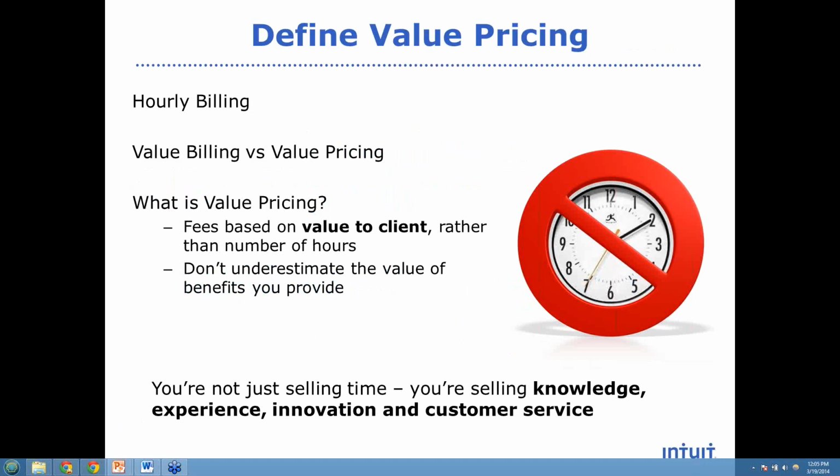But we want to think about what is the value that we're providing to that client. And one of the things we need to remember is not to underestimate the value of the benefits that we're providing. A lot of times I hear accountants or bookkeepers say, well, gosh, the client can do this themselves. It's not very hard. They could do this themselves, I can't charge that much.